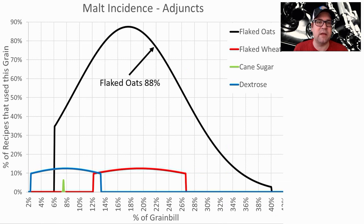Adjuncts, the most prominent, 88% of the recipes use flaked oats. Big proportion, between 6% and up to 40% of the grist was flaked oats. But the average is right around 18, probably about 18 to 20 would be the sweet spot here for flaked oats. Also had flaked wheat and dextrose and cane sugar used in a few recipes, but not enough to warrant putting it in at the end.